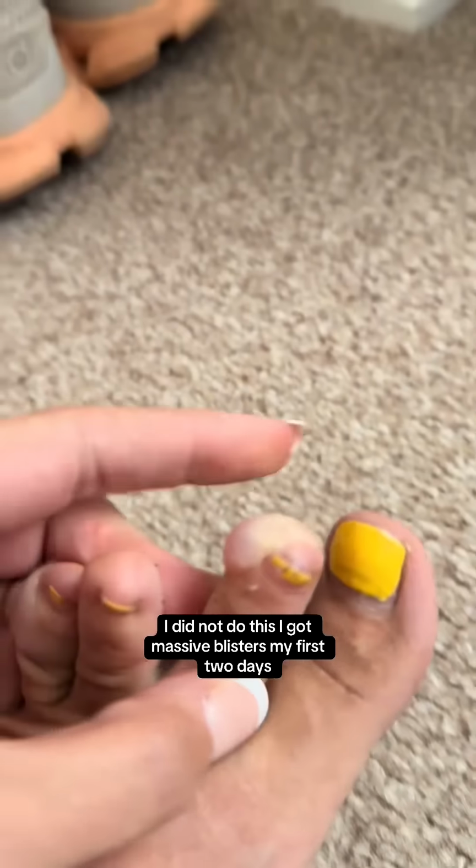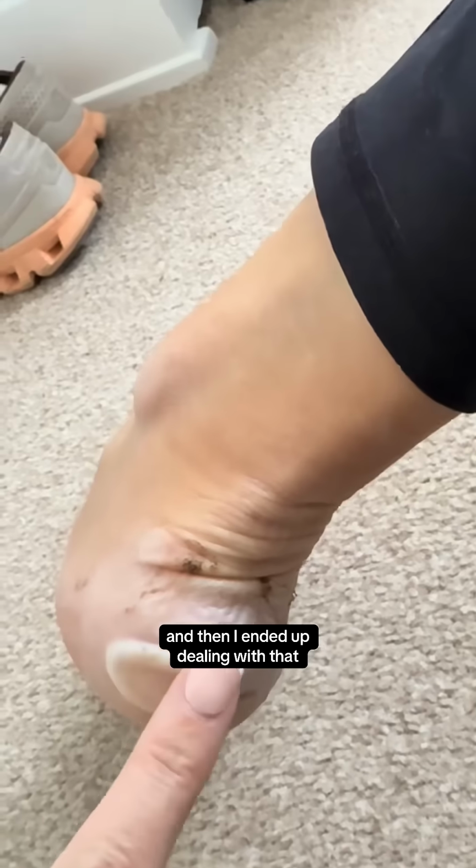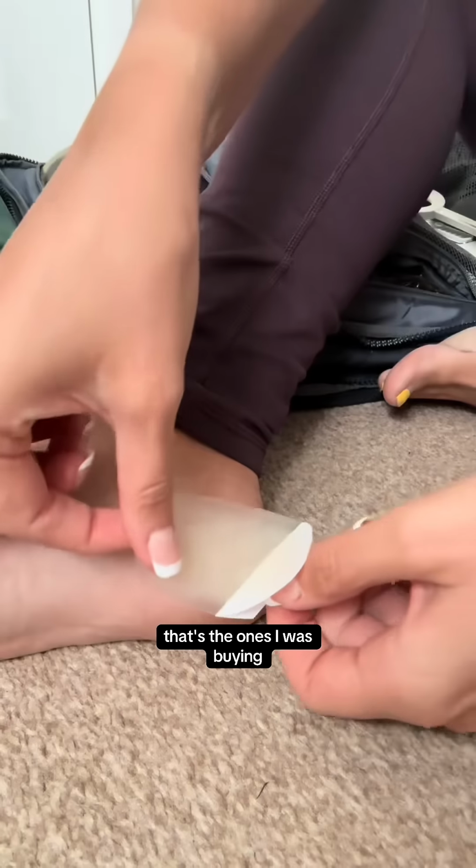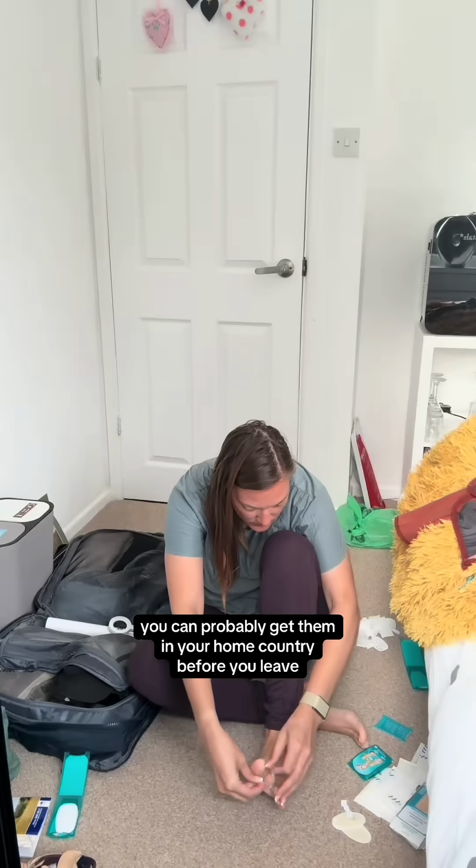And lastly, know what shoes you're going to wear on the trail and train in them. I did not do this. I got massive blisters my first 2 days, and then I ended up dealing with that for the rest of the time that I was on the trail. Although shout out to blister patches, specifically the Compeed ones. Those are the ones I was buying. But you can probably get them in your home country before you leave.